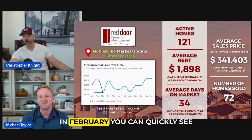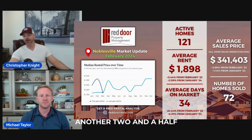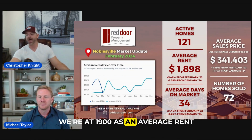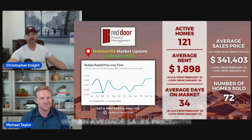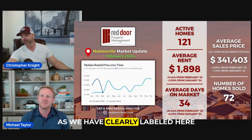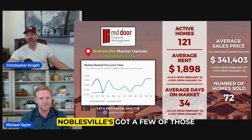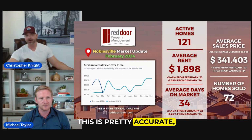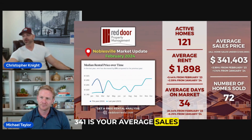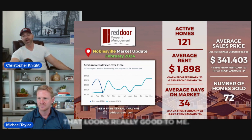But anyway, in February, you can quickly see our average rents ticked up another 2.5% from January. We're at $1,900 as an average rent in the Noblesville market. From an investor point of view, keep in mind we have clearly labeled here all homes under the $500,000 price point. Noblesville has a few over that, but this is pretty accurate for the market. $341,000 is your average sales price for homes selling under $500,000, with an average rent at $1,900. That looks really good to me.